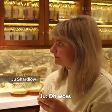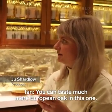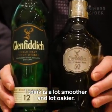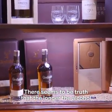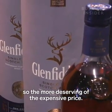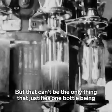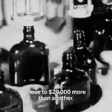Oh wow. Really distinct. You can taste much more European oak in this one. The distinction between the flavours, like it's a lot smoother and not oakier. There seems to be truth that the longer the alcohol is in there, the smoother it tastes, so the more deserving of the expensive price. But that can't be the only thing that justifies one bottle being close to $29,000 more than another.